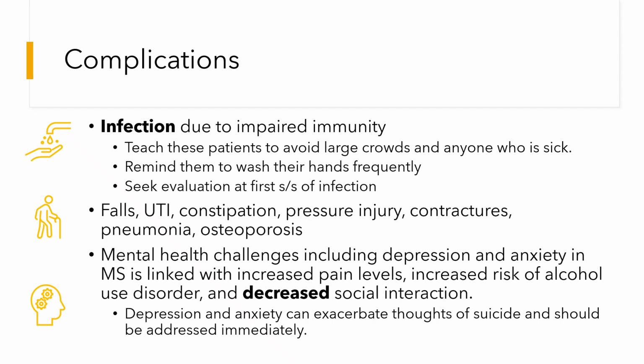Mental health challenges, including depression and anxiety in MS, are linked with increased pain levels, increased risk of alcohol use disorder, and decreased social interaction. Depression and anxiety can exacerbate thoughts of suicide and should be addressed immediately.